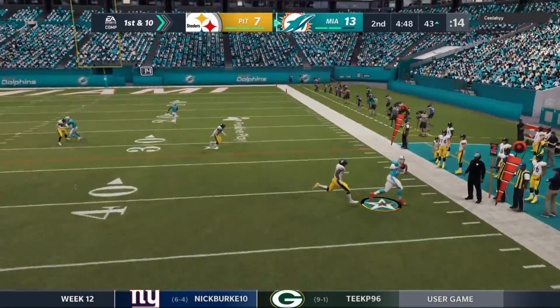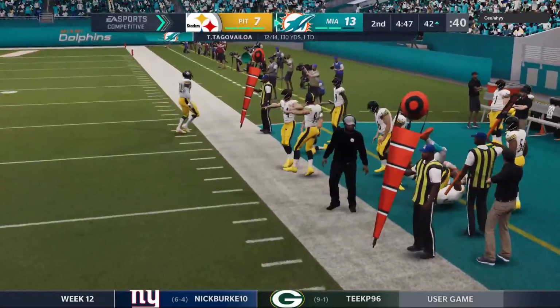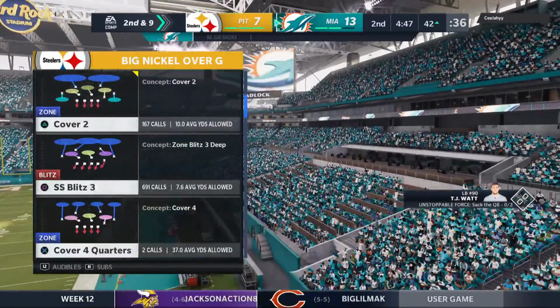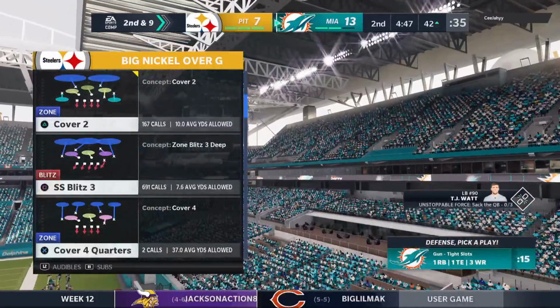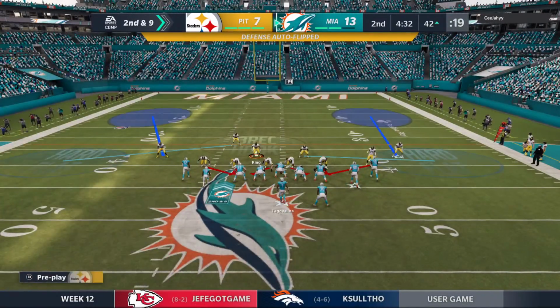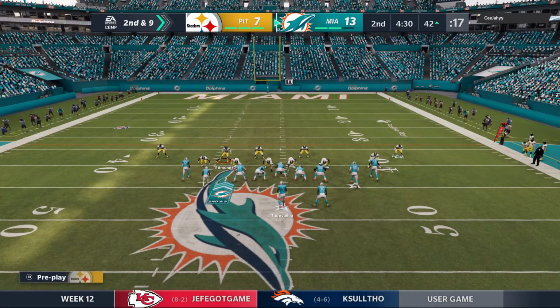Setting to throw on first down is Tua. On the right side, open is Gesicki. Not much there, only a yard. Well, they're unable to convert that into much, but it's never a bad idea to try to get the ball into a tight end of his caliber's hands and see what kind of disruption he can cause.